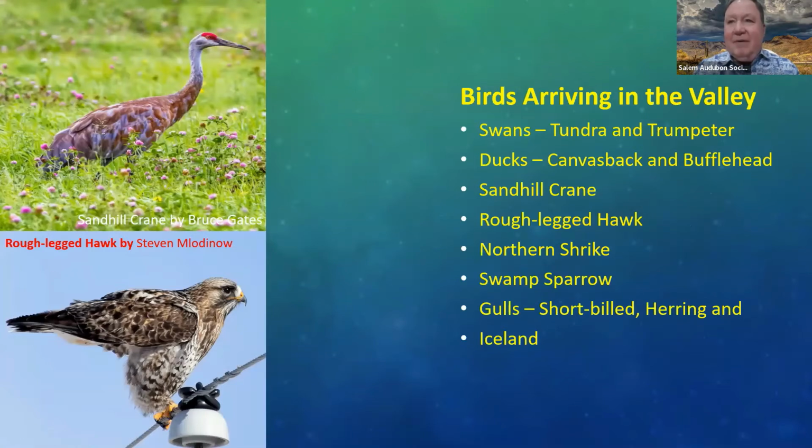Some of the ducks like the bufflehead, sandhill cranes, quite a few are already here. We've had a few reports of rough-legged hawk, but usually they're a little bit later. Now, some of these are here all around, but they seem to be seen more in November and during the winter. Like the northern shrike is here all year round, but seems like we see them for some reason more in winter.